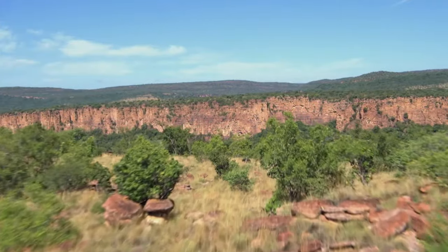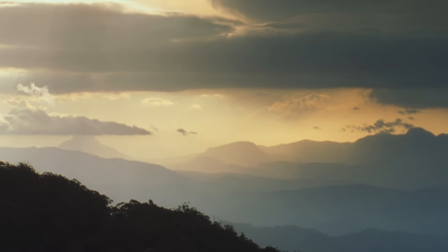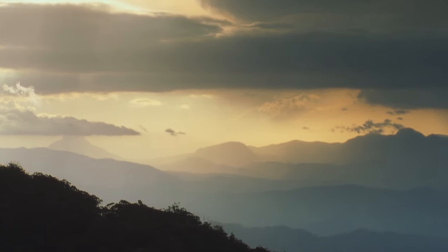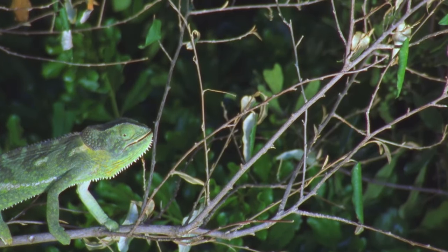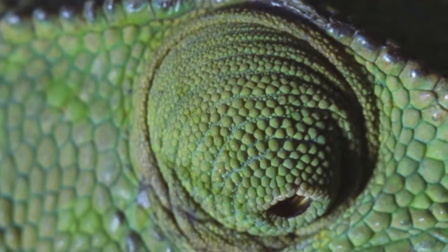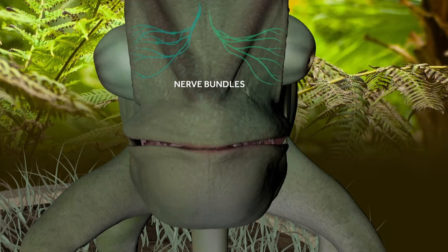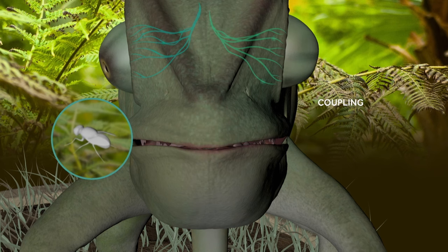In this world, the competition never quits. Having the right gear provides more than a fighting chance for success. For optical gear, the chameleon is the champ. With his super keen vision and independently moving eyes, nothing gets past him. As long as he's patient, his battle plan can't fail.